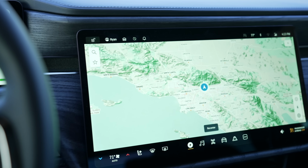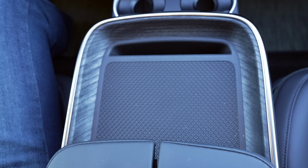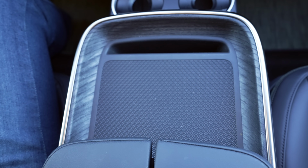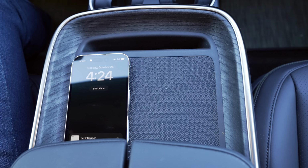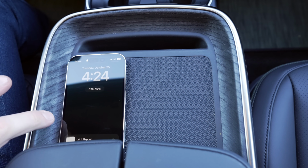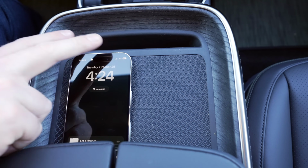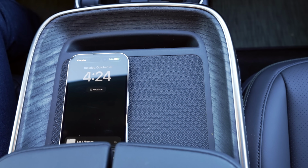Next up is the wireless charger included in the Rivian. This sits right in front of the center console armrest and functions properly, if you can get the right angle. In practice, it's hard to find the right angle to wirelessly charge your phone. Then as soon as you drive, go over any bumps, or turn in really any normal way, your phone is going to slide around on this wireless charger and lose connection.